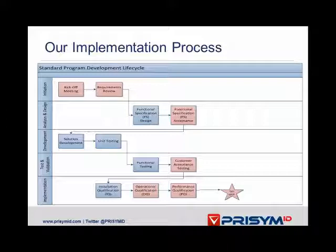So these are pretty standard. You've got a kickoff meeting where the two teams get together and set forth the agenda and objectives of the project. Requirements review, to make sure that both teams are fully aware and in sync with what needs to be designed. We go off and do our functional spec design, which is then reviewed, approved and accepted by the customer. Again, sort of a technical contract that says this is what the system will do upon delivery. It ties back to the requirements.